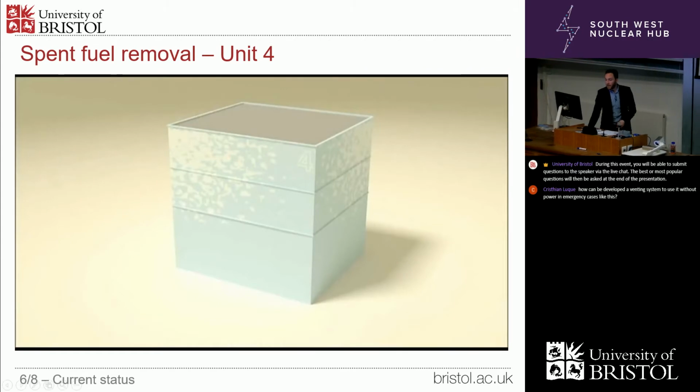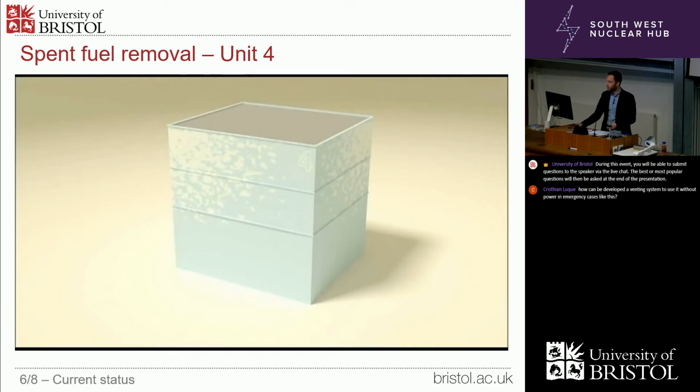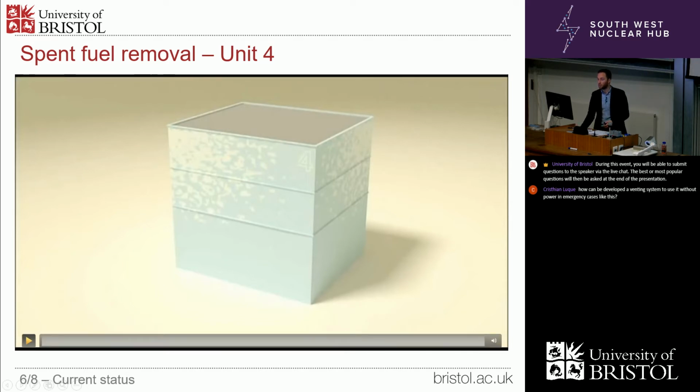But they're getting there, and they are working very, very hard to get there. And I've just got a little video to show you what they've done. They've removed all of the fuel from the spent fuel pool of unit number 4.